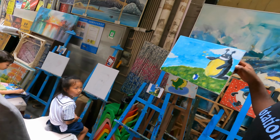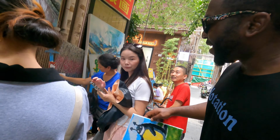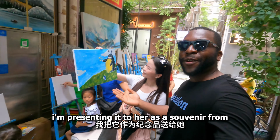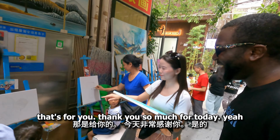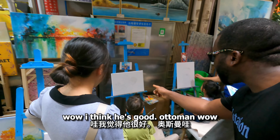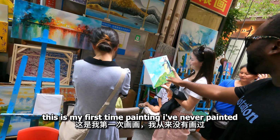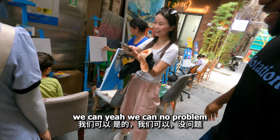Give it to one person? Yes. So I'm gonna give this to someone. Who should I give it to? Okay, I can give it to you. Thank you. Yeah, I'm gonna give it to her, and thank you so much. My painting, I'm presenting it to her as a souvenir from myself to her. That's for you. Thank you so much. Yeah, this is my son. Oh, your son? Wow, very nice. Wow, I think he's good. All the kids love it. Thank you. This is for you. It's my first time painting. I've never painted before. My souvenir for you. Maybe we can take pictures together. Of course, we can. Yeah, no problem.